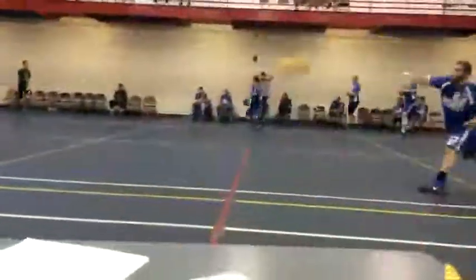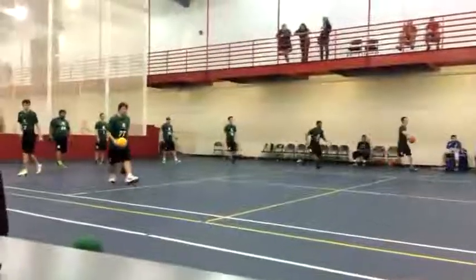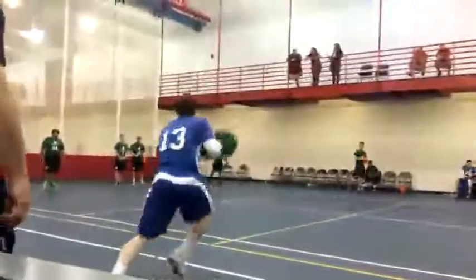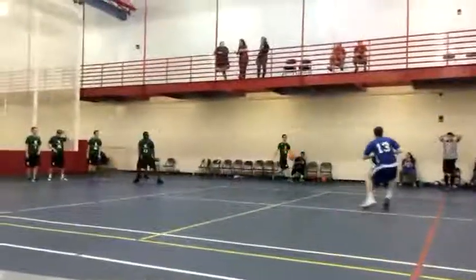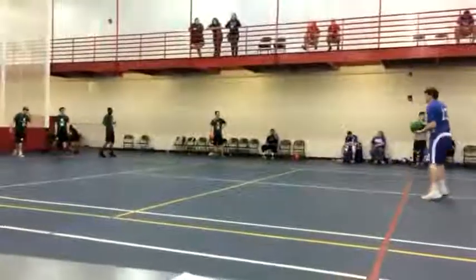Number 99 has fed the ball to Zach. Zach is a man on a mission here. He is just fast and furious in the midcourt right next to me. Good Lord. Calm down. Zach Brown, a man on a mission. He is just controlling the midcourt.